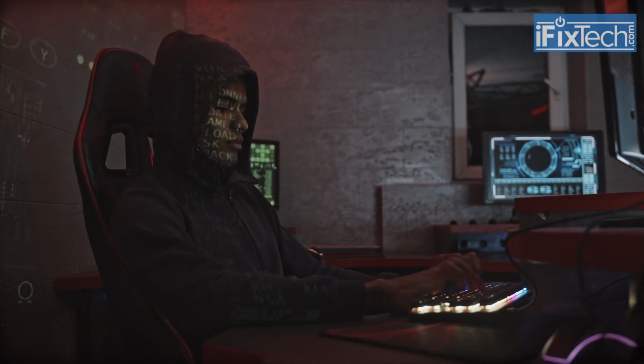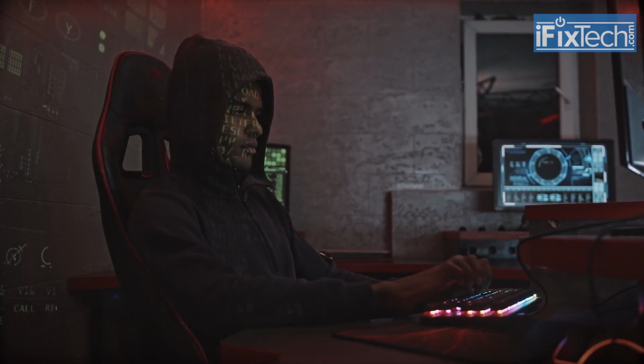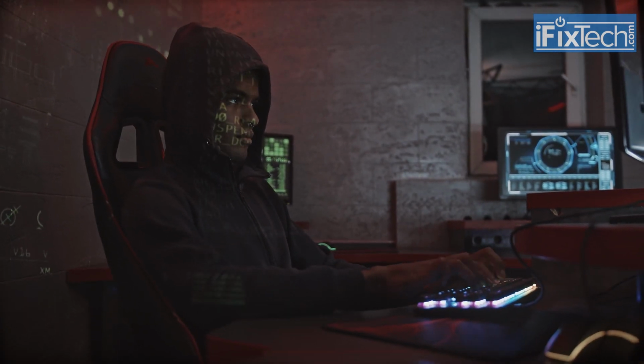Number one, make sure you've got a decent antivirus. Antivirus is there to protect your data and to stop any hackers getting access to your data. For example, ransomware viruses and malware will all try to encrypt your data or delete your data, and some of them will even try holding you ransom so you have to pay money to get your data back. So make sure every computer you've got has a decent antivirus.